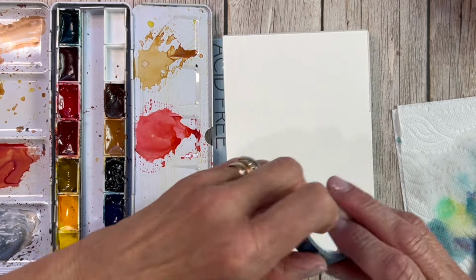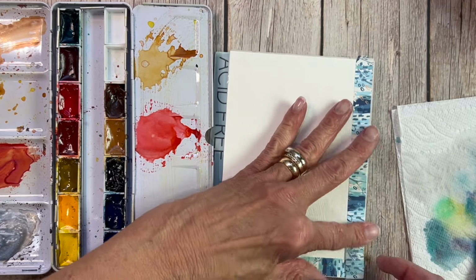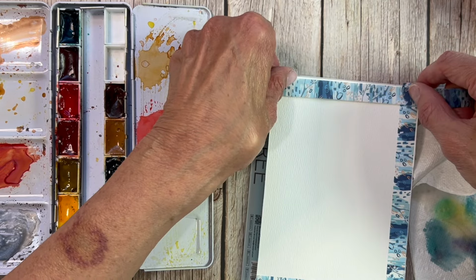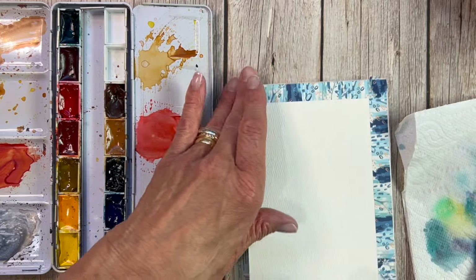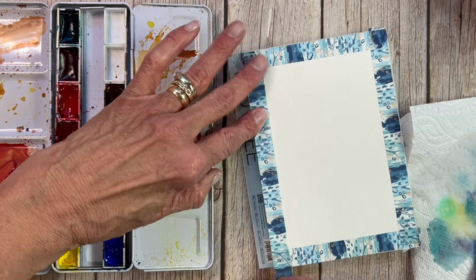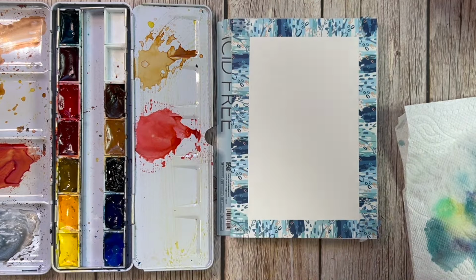Get some more washi tape out. I kind of like the colors in this washi tape for inspiration, so maybe we'll do something along these lines this time. The other one we did kind of a rainbow blend. This one, I really like these colors, the light blue and the kind of a denim blue, and then that peachy orange that's in there.